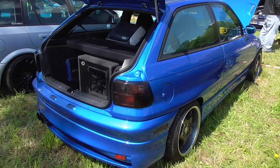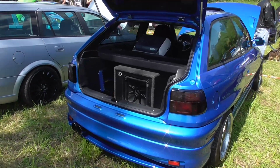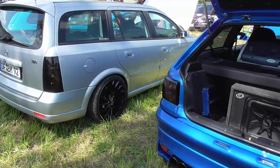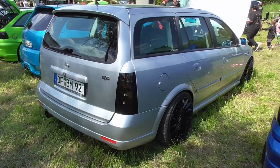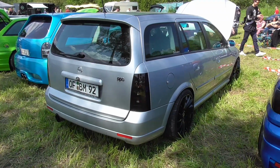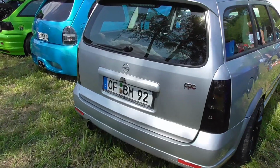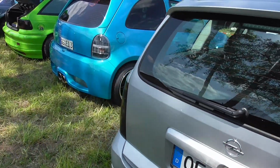This is really a wonderful blue. Loving this color. And this one is the estate of that. Didn't know that they were also built as OPC, but well, sometimes you can be surprised. But probably it was just tuned to be one.